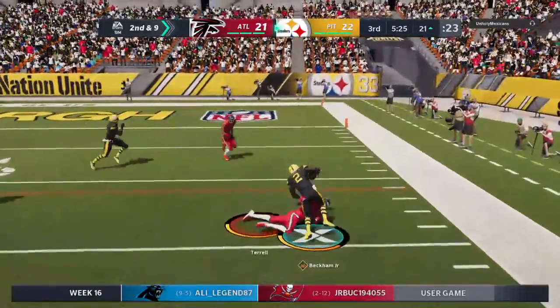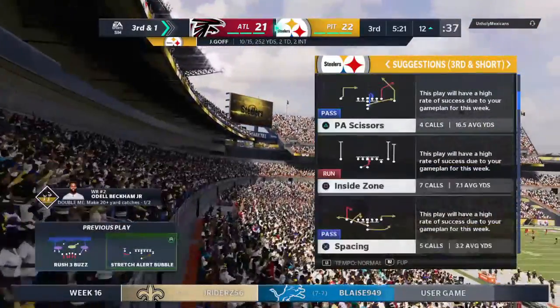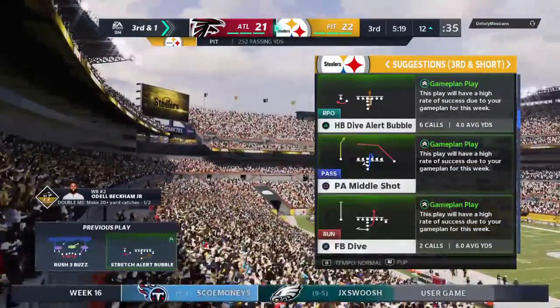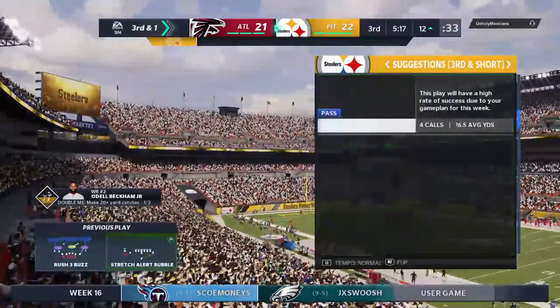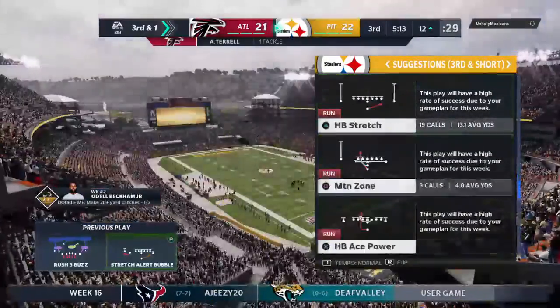A quick throw complete on to Beckham. And he'll go down here at the 12-yard line. 8 yards on the completion, but now they face 3rd down. Well, they brought the pressure, and that meant man coverage behind him, so he's still able to complete the pass, even as he took the hit.